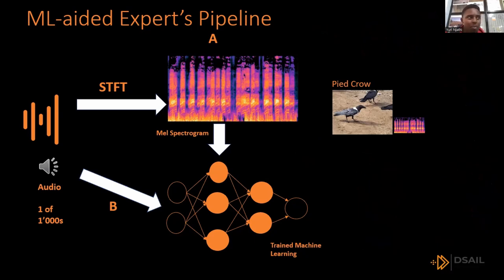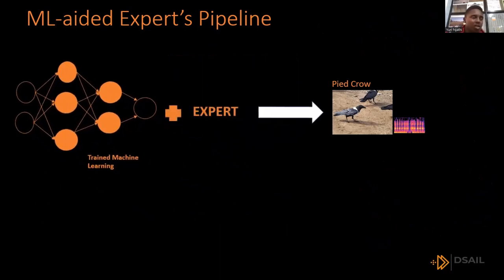The ML will help the expert be able to say, okay, this audio they collected is a pied crow. But then the expert will also confirm, listen to it. It's a bit crazy, especially if they're doing research around a specific bird or looking for something endangered. Maybe there's the dodo, from Madagascar, they're extinct. Maybe you might be doing research specifically on that.